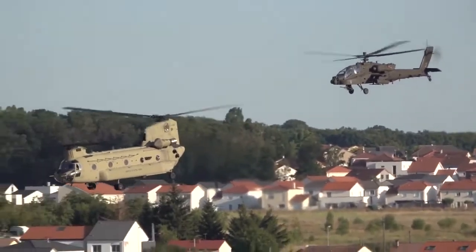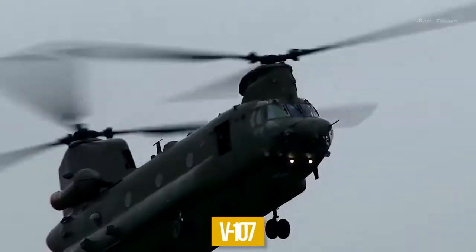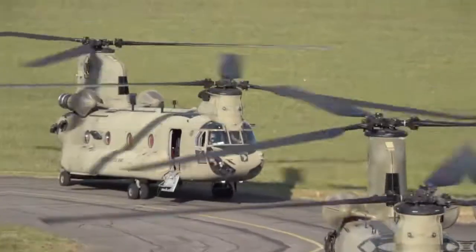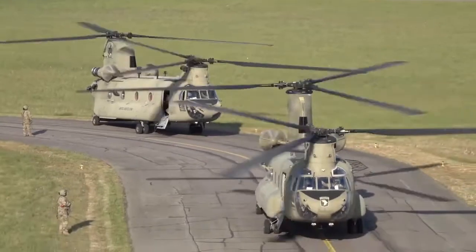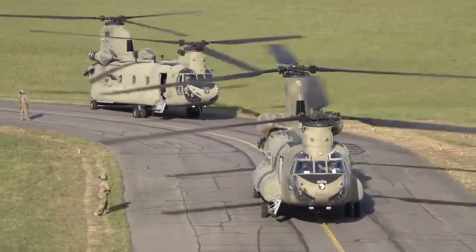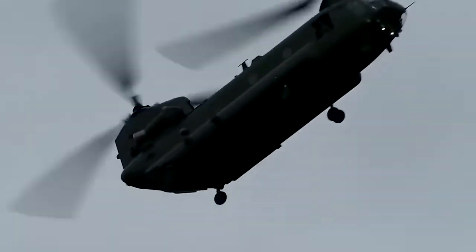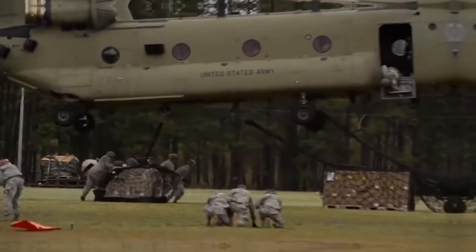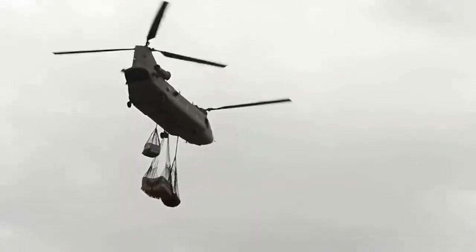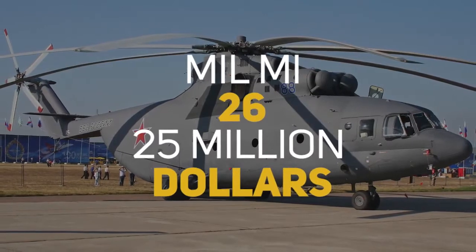The Boeing CH-47 Chinook was created after the U.S. Army ordered an enlarged derivative of the V-107. Initially designated as the YCH-1B, the helicopter was redesignated as the CH-47A under the 1962 United States Tri-Service Aircraft Designation System. The Chinook is capable of reaching a top speed of 200 miles an hour, which was considerably fast in the 1960s. Nevertheless, till today, the helicopter still remains one of the fastest helicopters in the U.S. inventory.